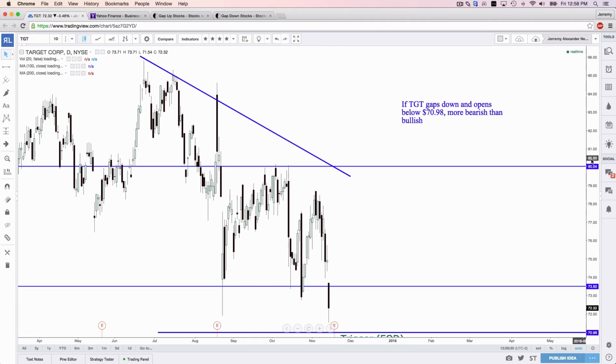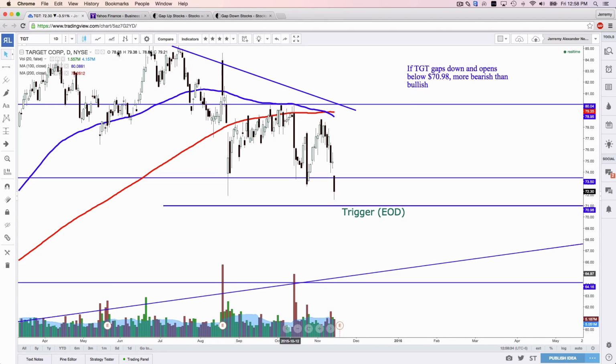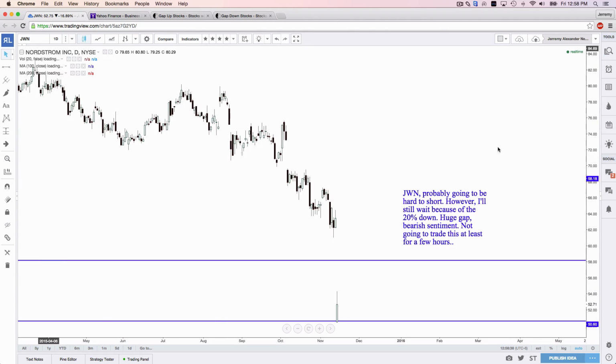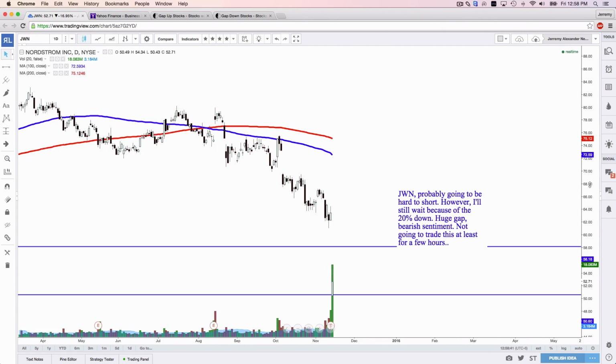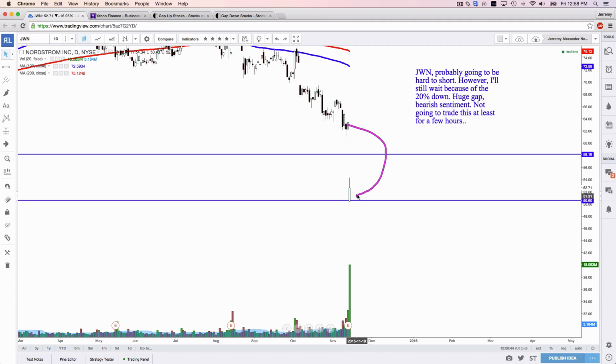Target down 3.5%. Really, really beautiful bearish gap. Looking more bearish than bullish. Earnings coming up right around the corner. Nordstrom got absolutely punched in the face. Humongous gap down today. Did in fact gap to a support, however.